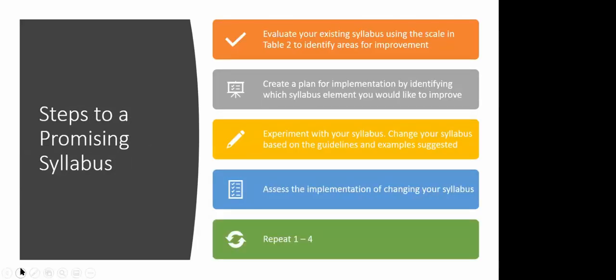So, the steps to a promising syllabus. Evaluate your existing syllabus using the scale, the Table 2 was the rubric that I chopped up into 4 different pieces earlier in the presentation. So we'll post that for you.